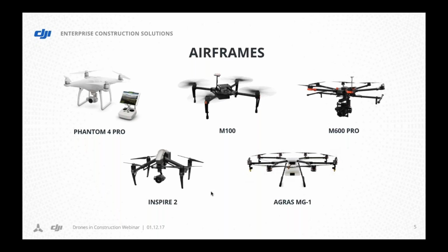Then there's the Inspire 2, which is one of our most powerful drones we've developed till today. It basically takes the Inspire 1 and improves on everything. And then lastly, there's the MG1, which is a drone specifically designed for the agriculture industry.